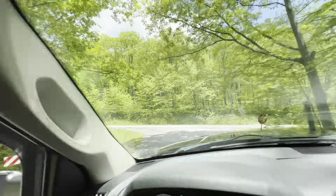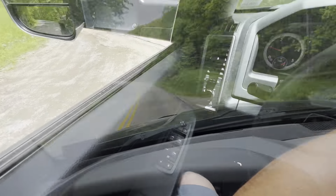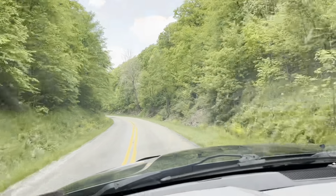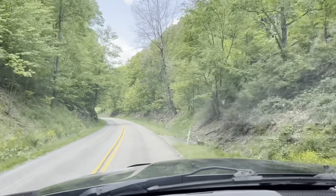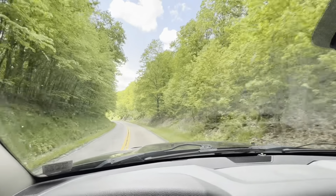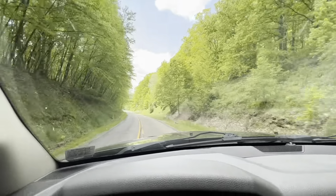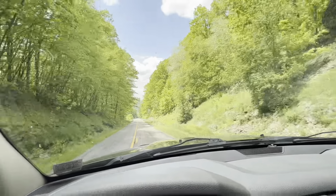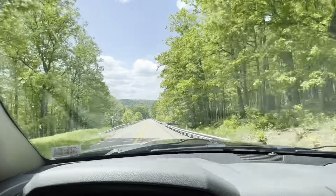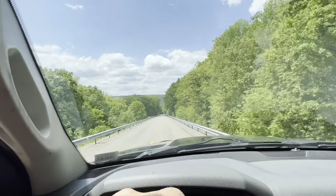So back on 321. Yeah, so now we're going down that big elevation. This doesn't seem like it, but this is a really steep incline. So this would be like flat, you know. And this is where we're going to hit that 280 north coming up soon. Little stretch here. It's supposed to go straight and dog leg to the right, and we'll get on 280.